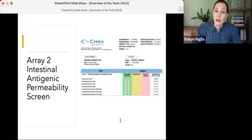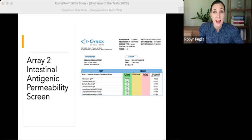So this is array 2, and it includes three analytes for investigating transcellular permeability, paracellular permeability via the tight junctions, and it also assesses endotoxin or LPS, which is one of the critical features that helps us to better understand the actual immune consequences of the permeability. So this is a really groundbreaking panel. It's completely different to all of the other intestinal permeability panels on the market.